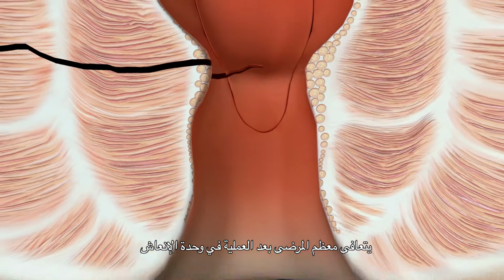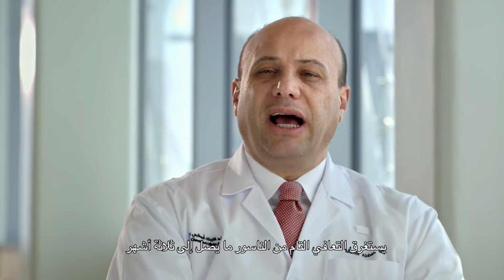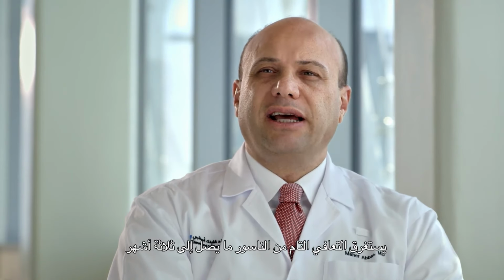For most patients, after the operation, they recover in a recovery unit for 1 or 2 hours before they go home. And typically, we advise most patients, depending on the severity of the fistula, to take 1 or 2 weeks off work. The actual healing of the fistula can take up to 3 months.